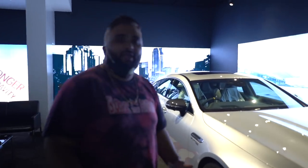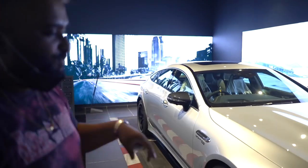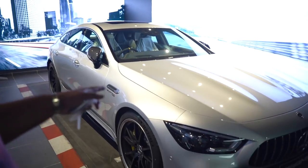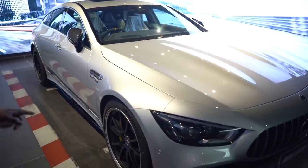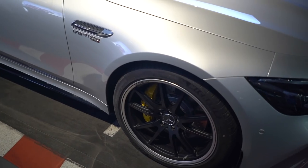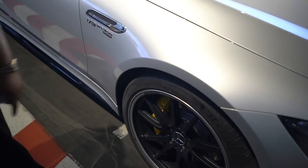Okay, so we just got here to AMG Performance Center in Prabhadevi. As you can see, they spec'd out this beautiful GT63 four-door coupe. I don't know what this color is called, but it's beautiful in this silver. It's got some upgraded wheels too. I think these are 21s. A little AMG silver stripe going to match the paint.